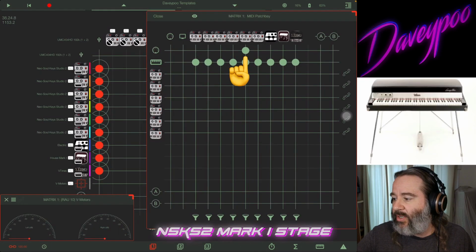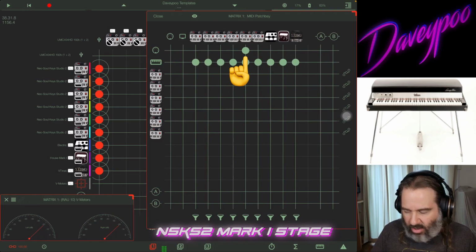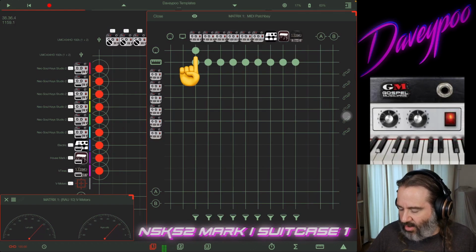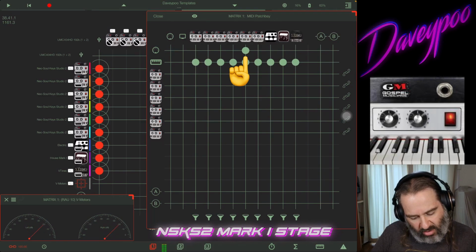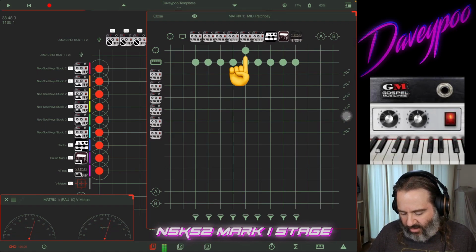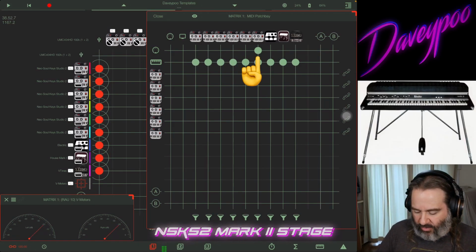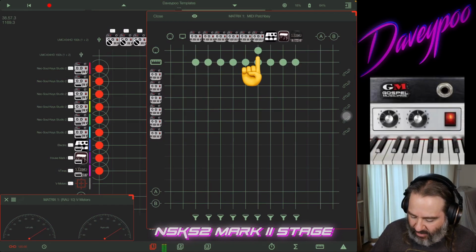Let's go to the stage model. So a little more bell. You can hear the bell as the hammer comes off there. How does that compare to the Mark II? Okay, more meat here. Less bell, less tine sound.